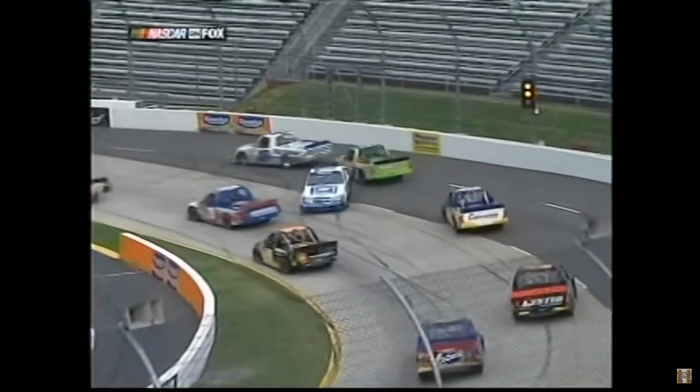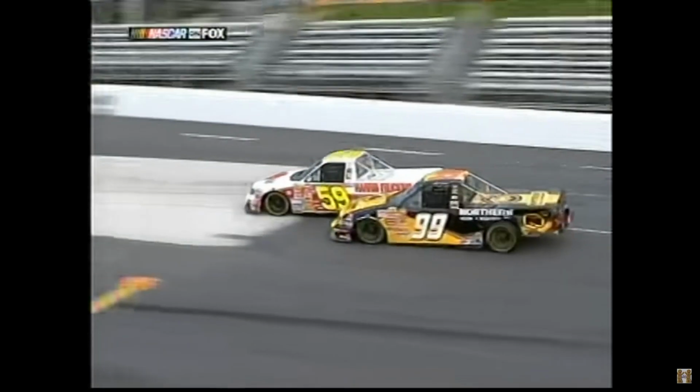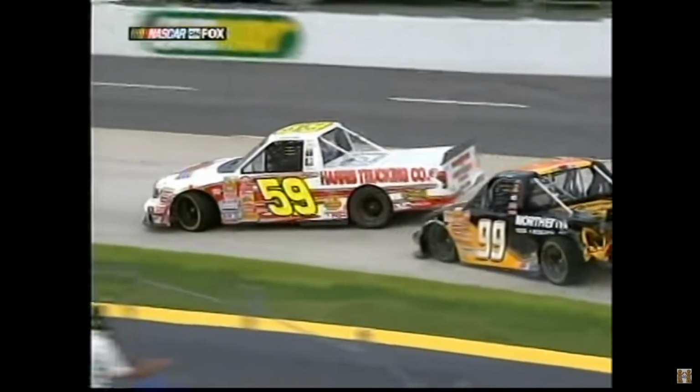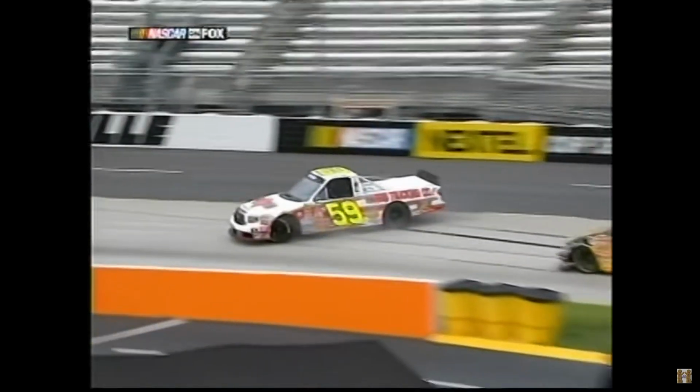And A.J. Allmendinger in the 00, Darnell and that number 99, both of them trying for the same real estate. There he bounces off the curb. Terry didn't leave him quite enough room on the inside.